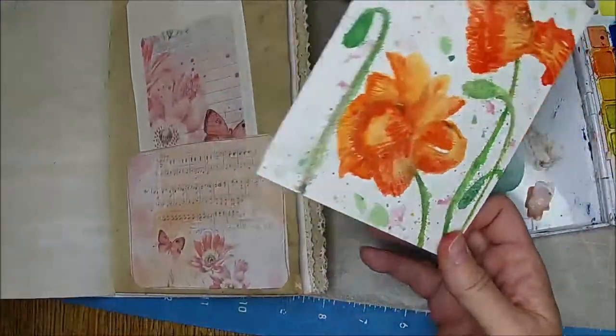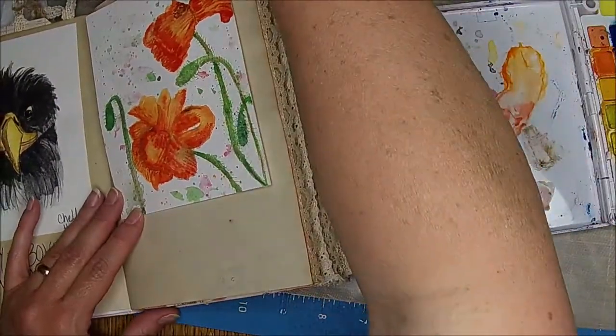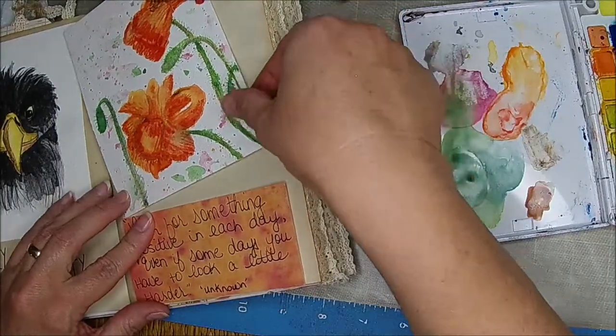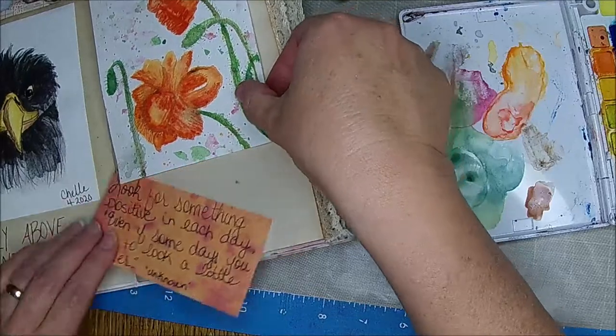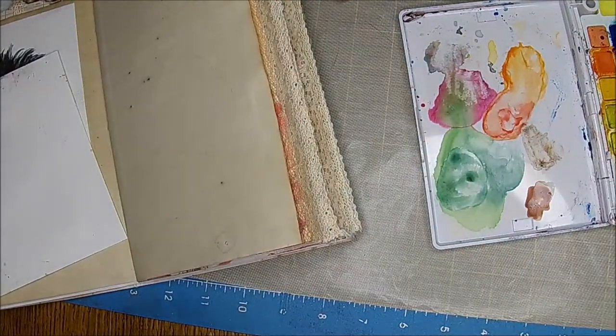Is this one I missed? Because I had one that I missed. There it is. And then this will go here. I like it, babe. Does it really look like poppies? Yeah. Eh, kind of. Hey, like I said, it's abstractly neat. My glue, which is right here.